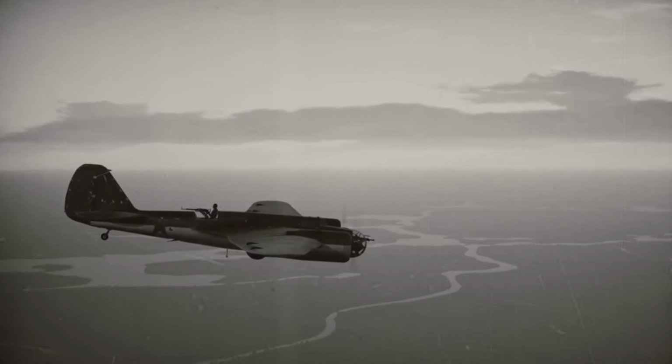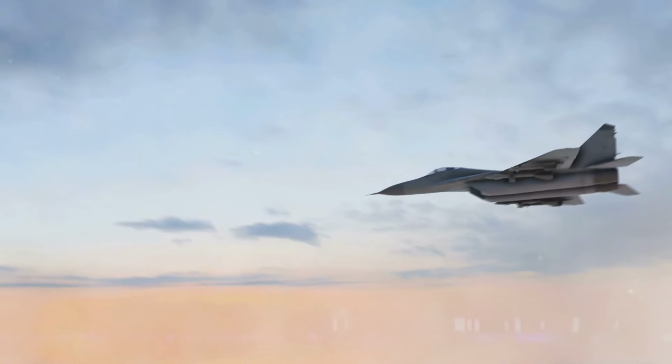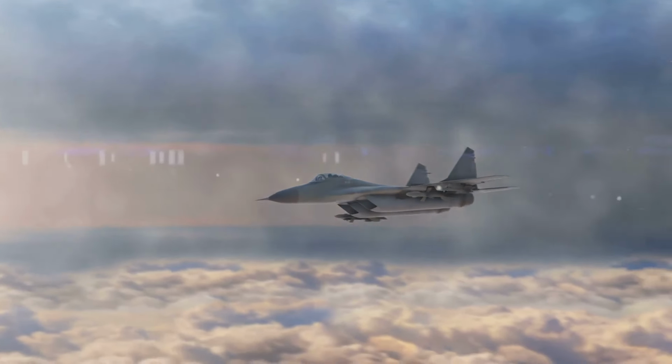Section 2. Records smashed. The Blackbird's need for speed. The SR-71 Blackbird was synonymous with speed. It was the fastest jet-powered aircraft ever built, capable of reaching speeds exceeding Mach 3.2, over 3 times the speed of sound. Its performance was legendary, its records seemingly untouchable.